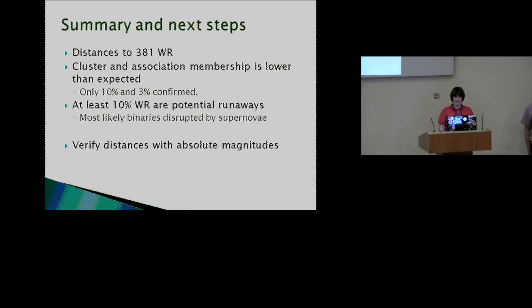So, any questions? While other people are thinking, I had one. Okay. So, you've got fewer stars in clusters. Could that be related to the fact that you've got a lot of runaways? Because won't they then leave the cluster?